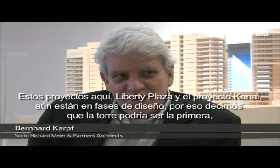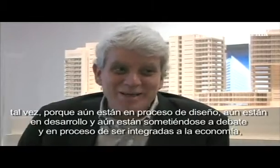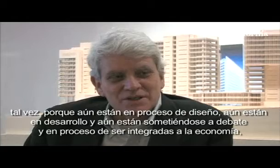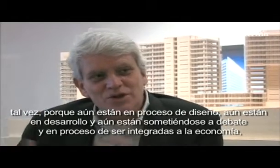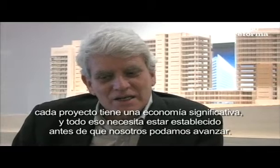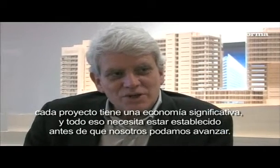This project here, the Liberty Plaza and the Canaya project, they're still in design phases, so that's why I was saying the tower may be the first one, maybe, because they're still under design, you know, they're still developed and they're being discussed and, you know, being worked into the economy. Each project has a significant economy, and all that needs to be put in place first before it can go forward.